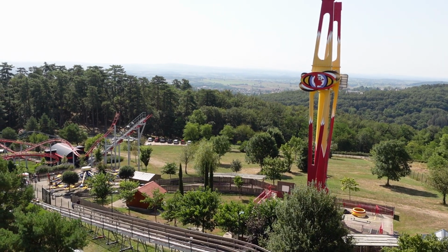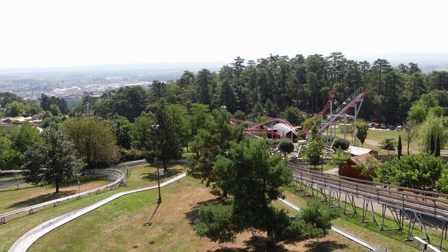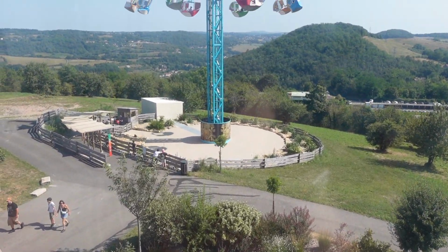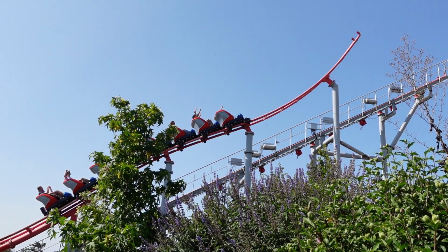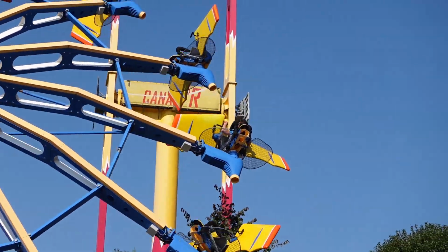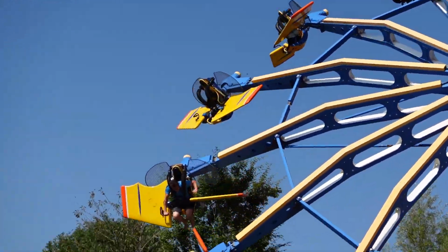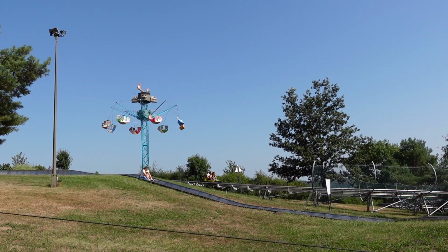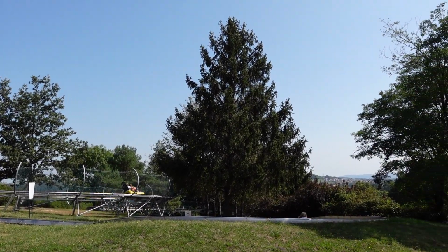Parc de Coma is a scenic amusement park in France. This park is located up in the mountains, and it offers some incredible views, but it also has an interesting ride lineup. There are a few fun coasters, but where this park really shines is in the flat ride department. This park has some rare, crazy, and chaotic flats. In this video, I will review this park and explain if it's worth checking out.